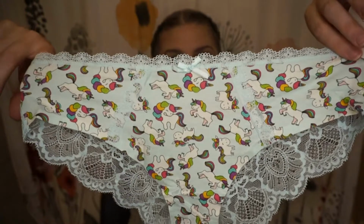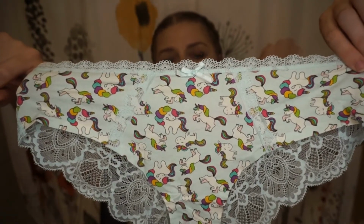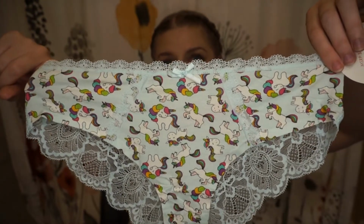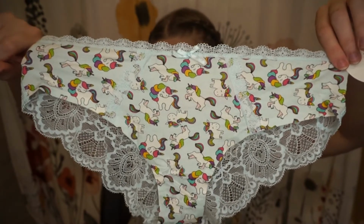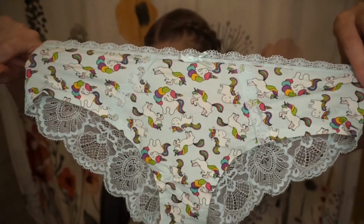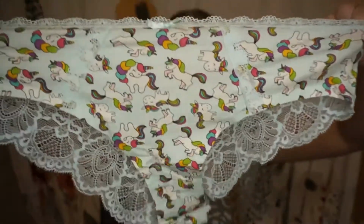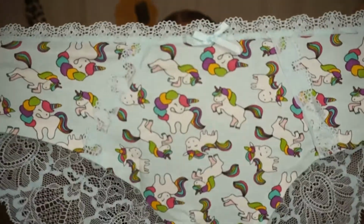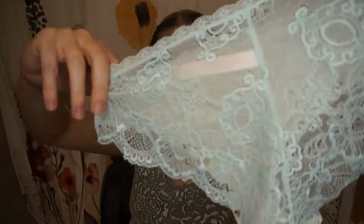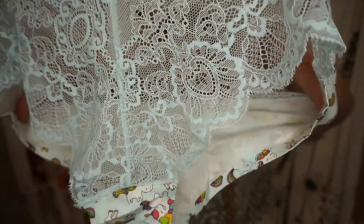Usually if we get character designs like this, it's for holidays, like we've gotten Christmas panties with puppies and stuff on them before. Typically they stick to very mature designs, you know? I don't know if mature is the right word, but like florals, stripes, polka dots. Very rarely do we get something cartoony like this, but these are so cute. And then the back is all lace. Just like a teal lace, very, very beautiful lace pattern.